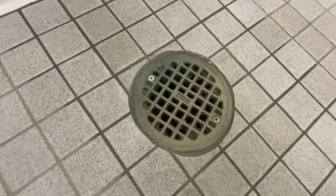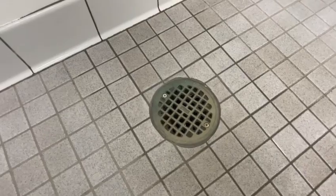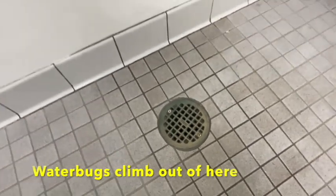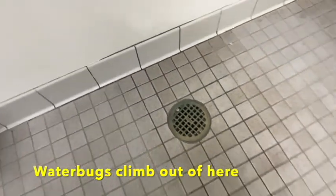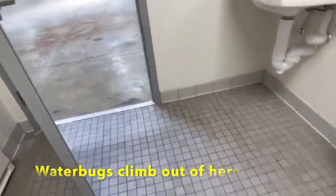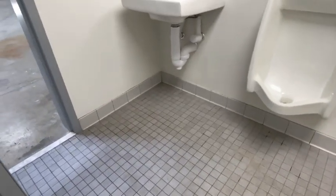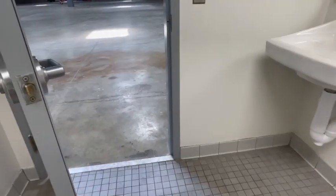A lot of times the water bugs come right out of here because they do come out through the drain pipes, and these holes, being that they're so large, they'll come out through here and then they'll wander into the warehouse. So I'm going to put some glue boards inside both bathrooms to try to control the water bugs from going outside.